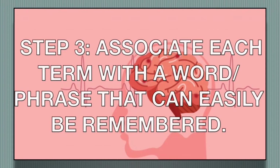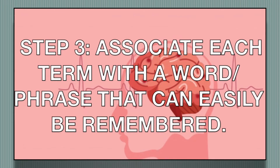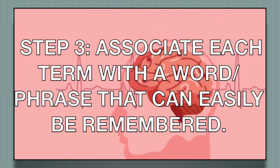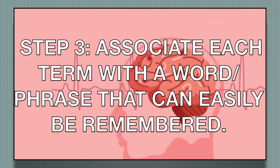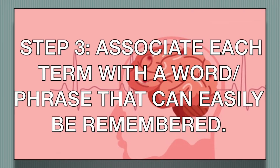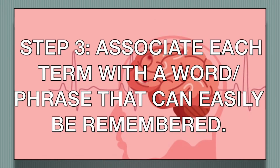After reading, the next step is trying to analyze each detail or information with its corresponding description or definition. And then, a certain word or phrase must be linked to each, especially for the terms that are a bit difficult to pronounce and spell.